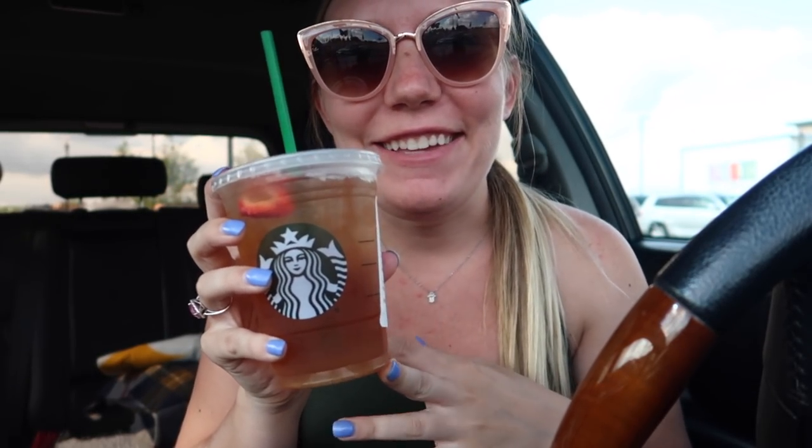So all right, you guys, here it is. I just pulled over. I'm going to go into the grocery store, but before I do, I wanted to taste test it on camera. So this is the drink right here. It is the Pineapple Strawberry Tea. So hopefully this is really yummy so I can have it for my future summer drink, because I have been looking to switch up my Starbucks order and this looks absolutely delicious. So let's give it a try.